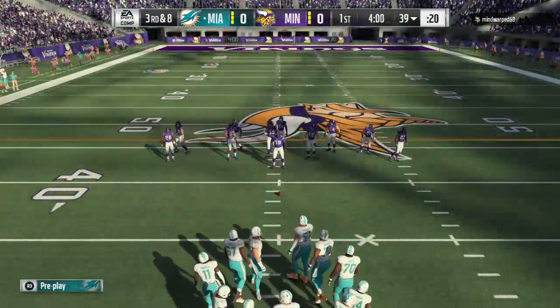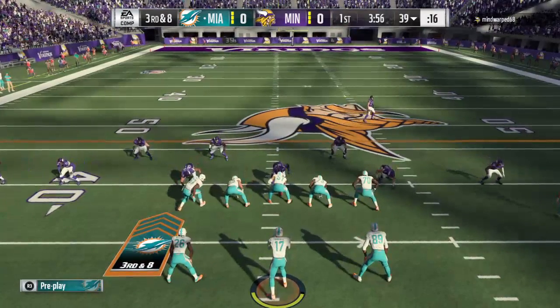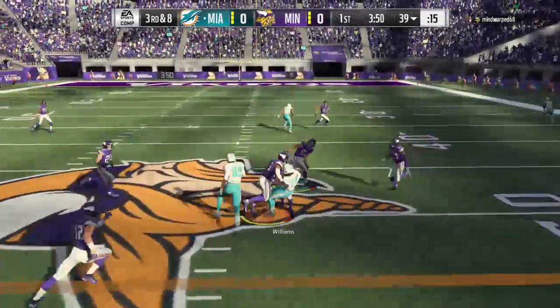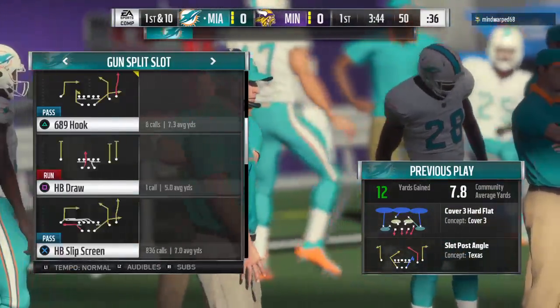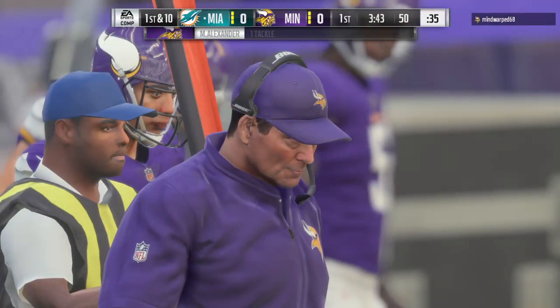An early tough test on the opening drive. This is 3rd and 8. Throwing on 3rd down, Tannehill. He's got his man. It's Williams. And he's got the first down yardage before being taken down at midfield. Give him 12 yards there, and the Dolphins have a first down.